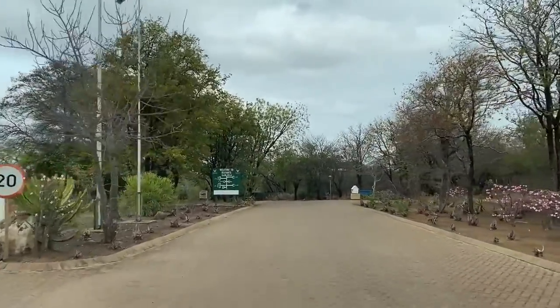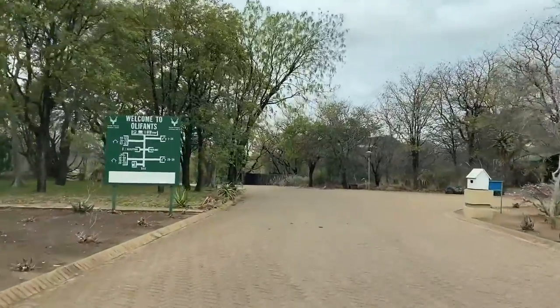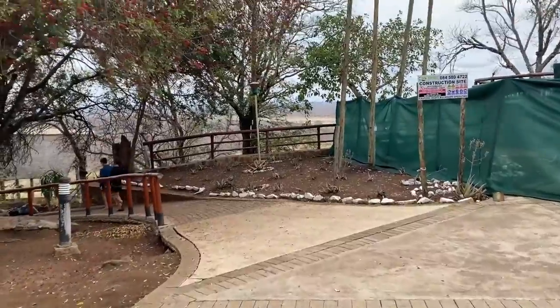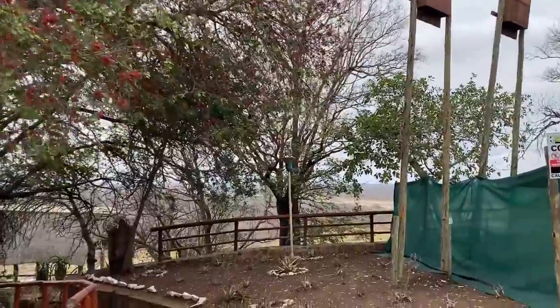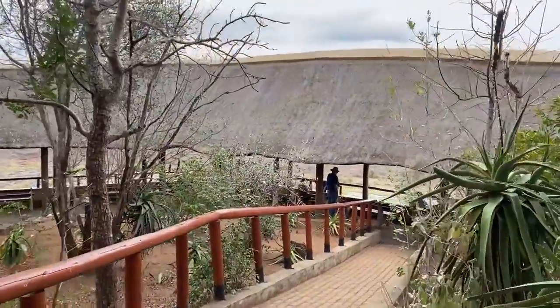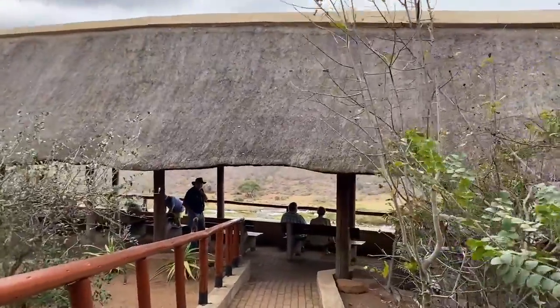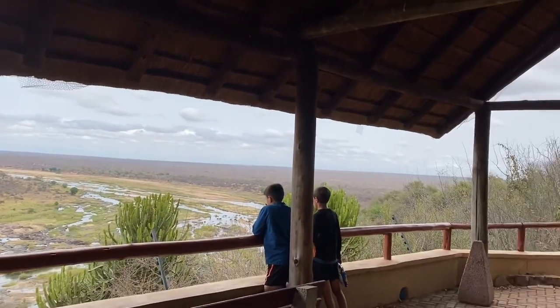Olifants Rest Camp is a lovely rest camp based on a hill on the banks of the Olifants River. The word Olifants is the Afrikaans word for elephant, and so it's not surprising to see elephants on the river below. The rest camp has a lovely viewing area overlooking a bend in the Olifants River, and while it is a great place to stay, Olifants has no camping facilities. Balule Satellite Rest Camp fulfills this requirement and is situated around 13 kilometers by road from the Olifants Rest Camp.